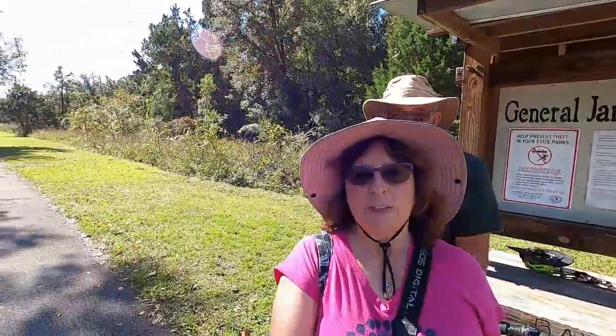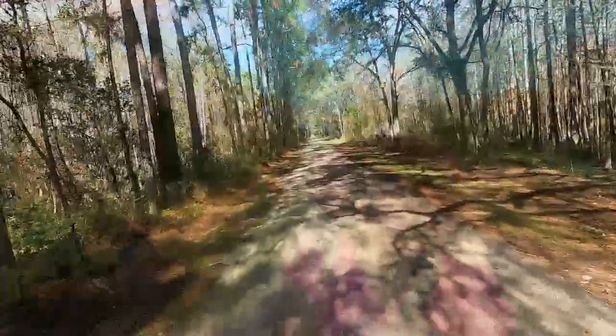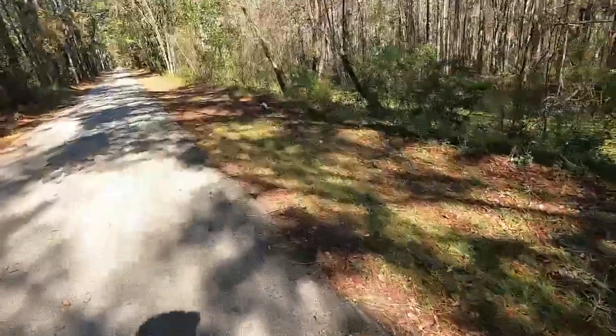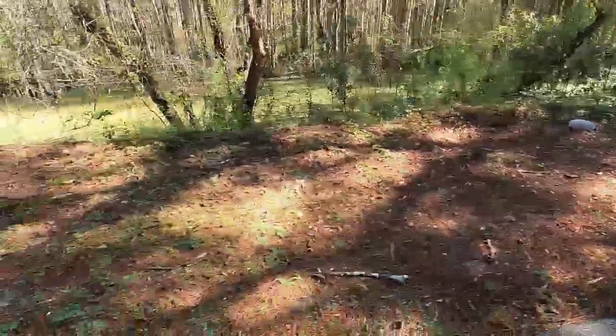Yeah, so 20 mile bike ride. We've been down that direction, but that's in the sun. But now, when we came back last time, we ate here at the picnic area. We had lunch and we went back down the other way. But we're headed out that direction this time. There's a couple of the residents along the trail.